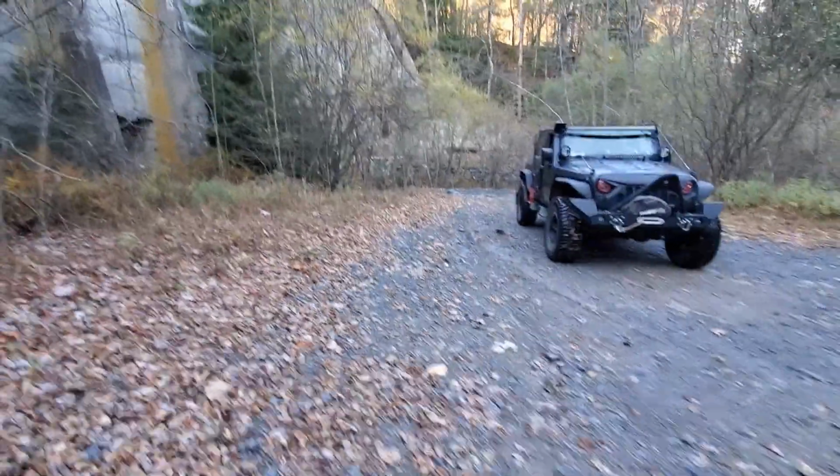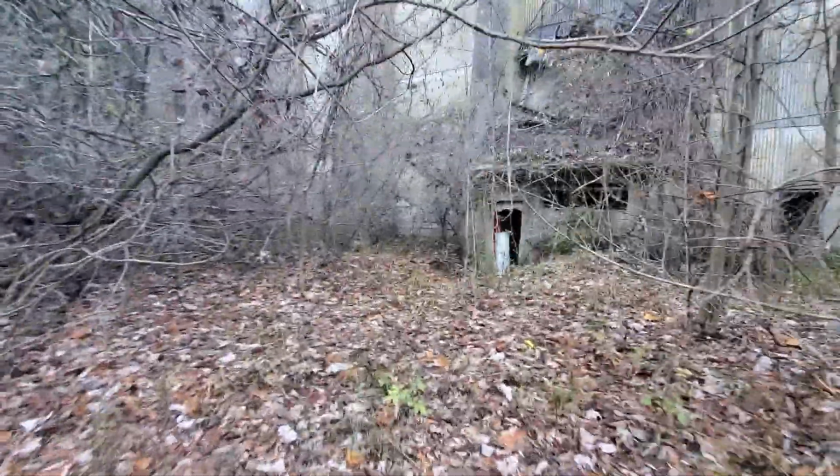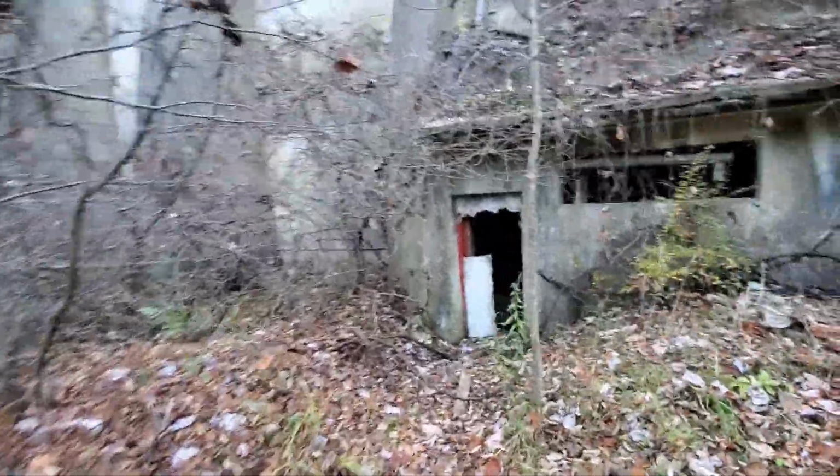So I want to do a quick peek at this. This is the doorway I was telling you about, which probably goes into where those pipes are. Oh, I can feel the cold air from here coming out of there. It's crazy.